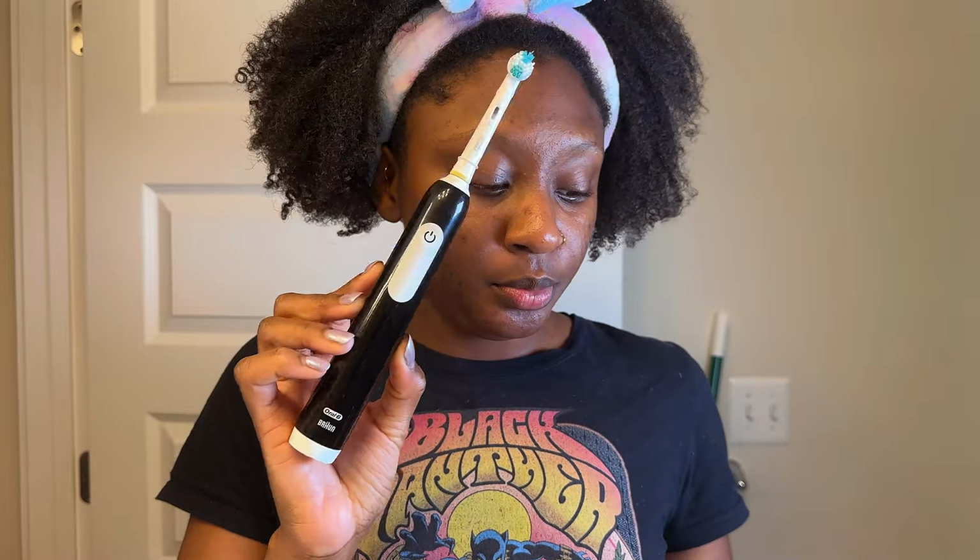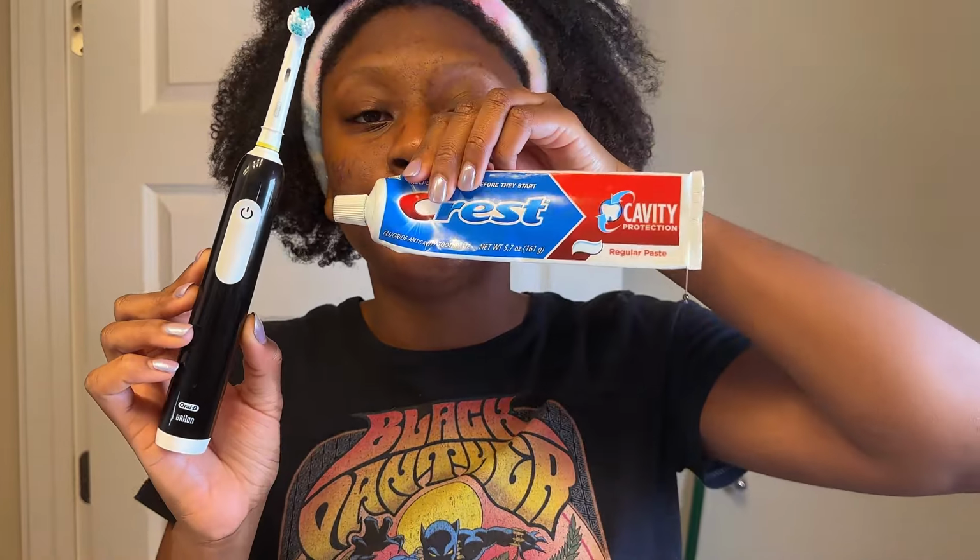And I use the Oral-B, I guess electric or battery operated toothbrush. Kind of does things on its own, and I just let it do its thing. And because I did get Invisalign at one point, I do wear a retainer. It is the Invisalign retainer, and I'll rinse that out.